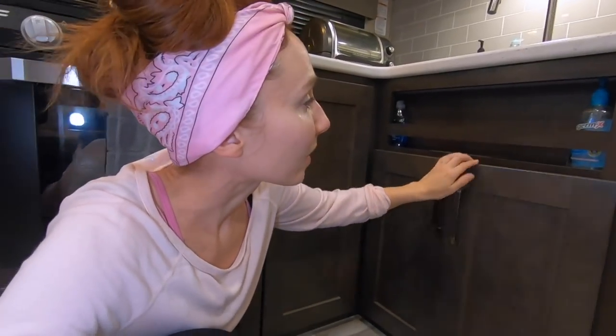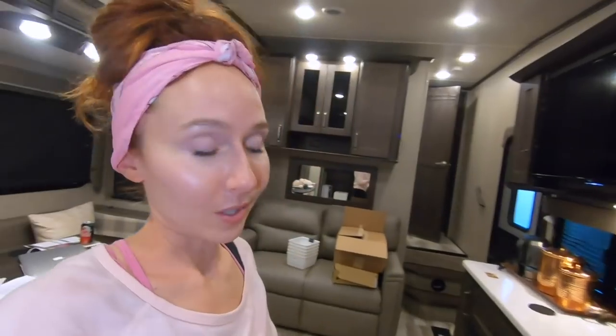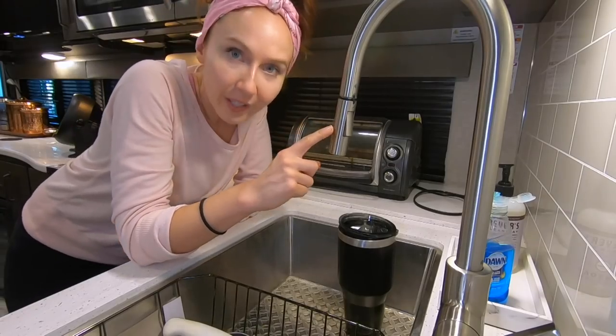Not a great solution. I'm not sure what the efficacy of this little thing is, but it came with it. I think you're supposed to store spices there. The only spice I use is ketchup. It goes on everything. Because this is silver, this has to go.